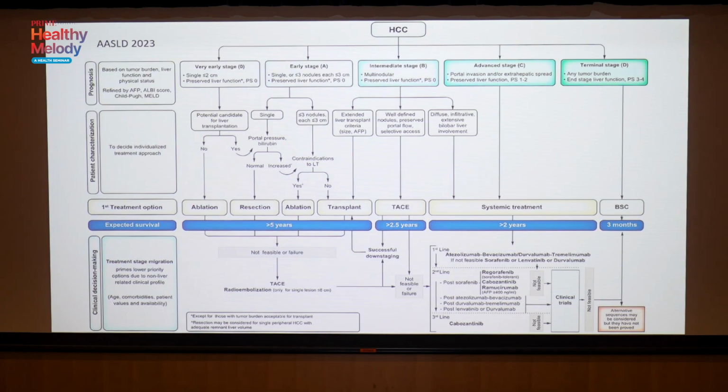Okay, so this is a rather complicated summary of how liver cancer can be managed. But again, the message here is that liver cancer management is complicated. Usually it's not decided by one single specialist. It's usually decided by several specialists, including gastroenterologists, hepatologists, the surgeon, the oncologists, and the radiologists.